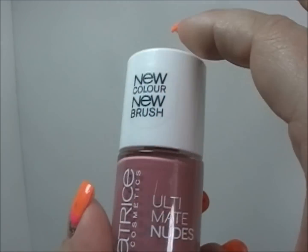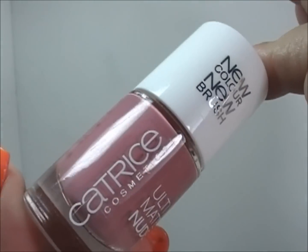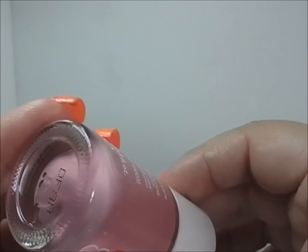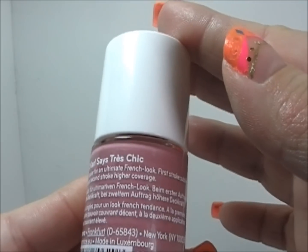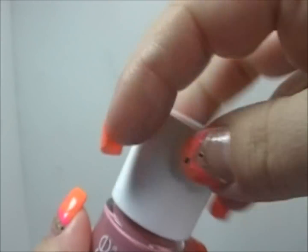And then these next two are the new polishes that they have coming out this year. And this is a beautiful light dusty rose pink. Beautiful. And this one is called Carl Says Tres Chic. Beautiful. And then it says it has a new brush.